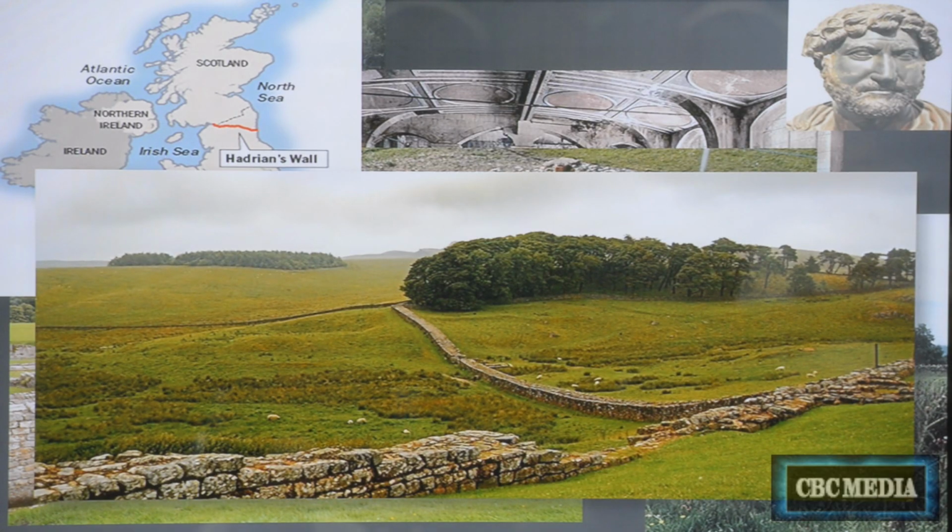You sure Trump wasn't there? It's only 80 miles long.